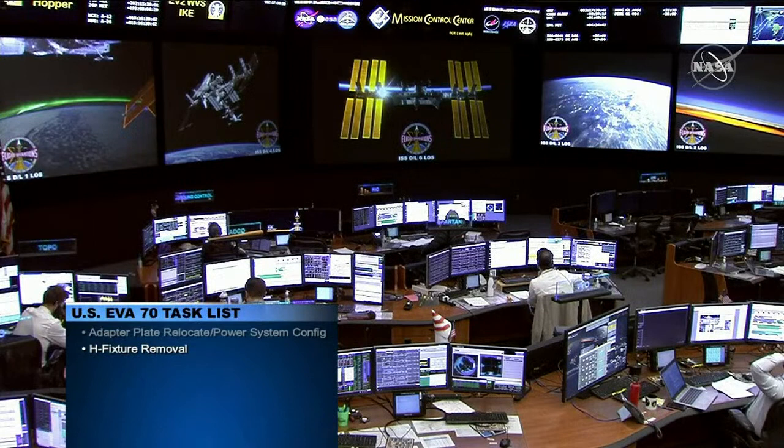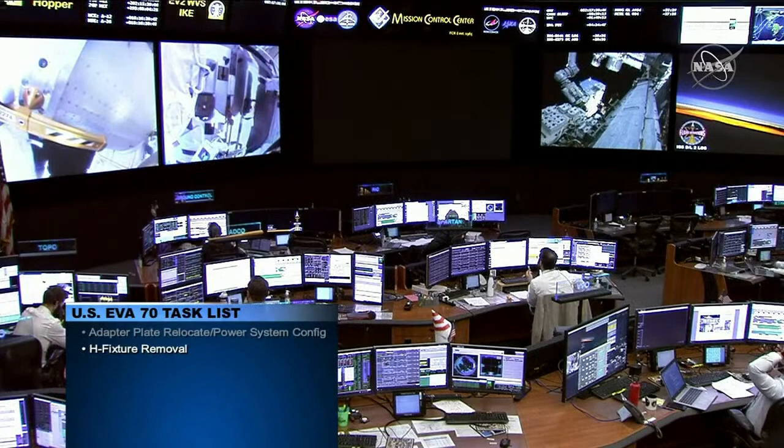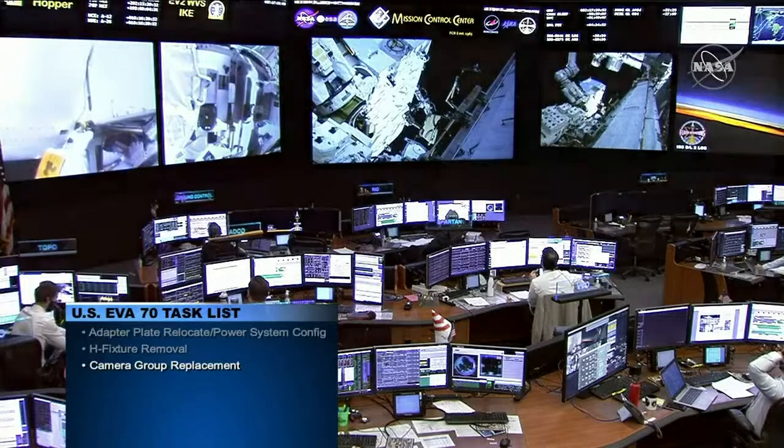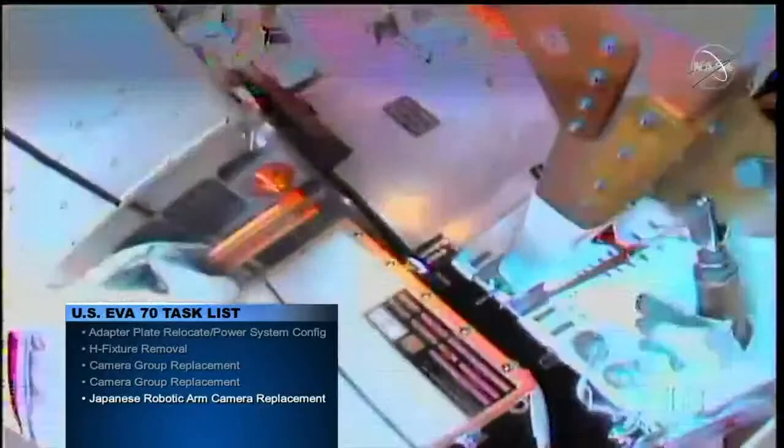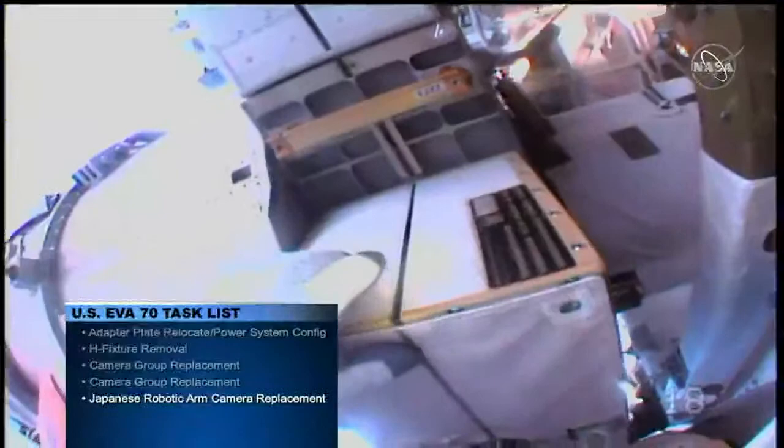Hopkins then moved on to remove an H fixture, preparing the station for future power upgrades before the duo moved on to complete CP3 camera installation, an HD camera aboard the starboard truss. Translate back, we're going to need you to check the brakes on the CETA cart, and then the next task for the MPM is going to be out at the S0P1 base 6 bulkhead.